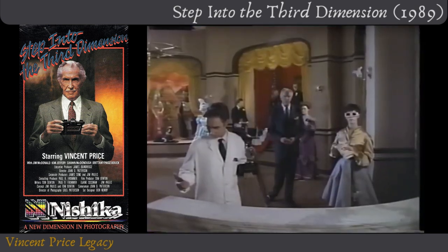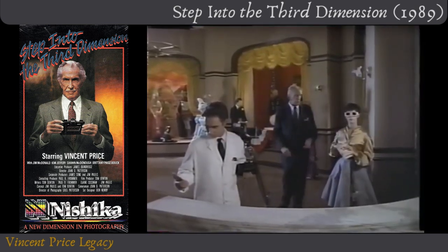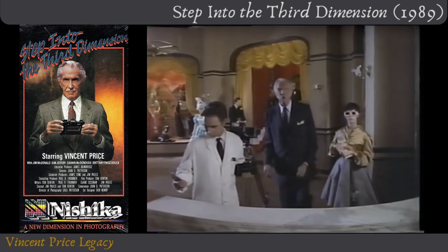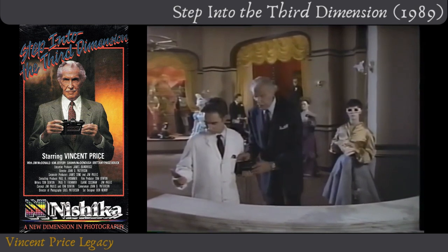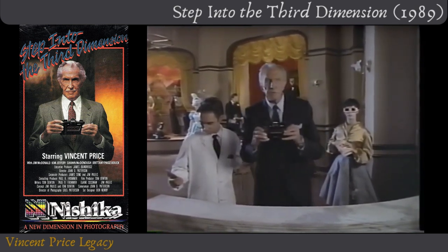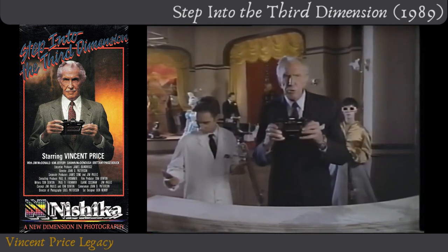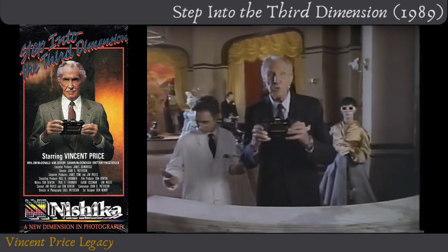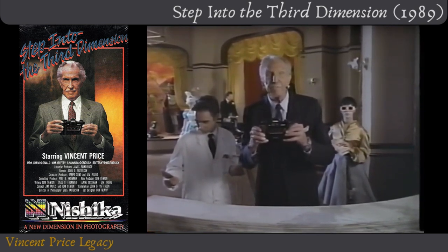Oh, things have changed. 3D movies still require these ridiculous glasses, of course. But there's been an extraordinary development in still photography. This, the Nishika N8000. This remarkable new camera lets you take 3D photos you can enjoy without special glasses or viewers. So real, they're almost alive.